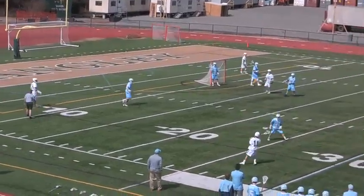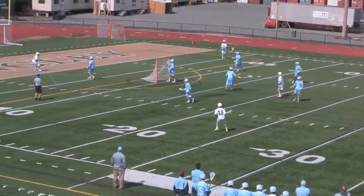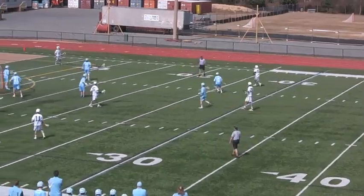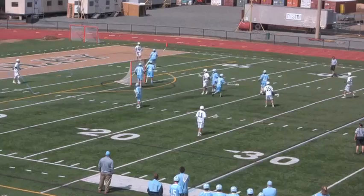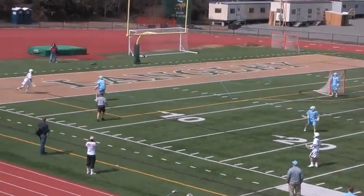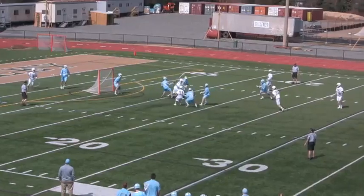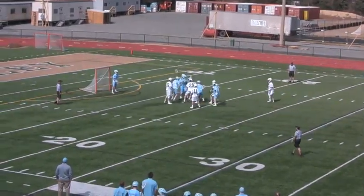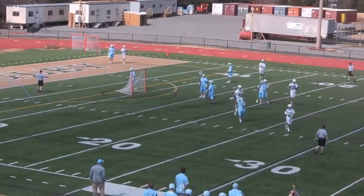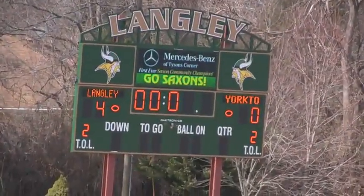Coming in off the timeout, Weston Simonides is bringing the ball in for the Saxons. Half a minute left. Shot on the play by number 4, John Michael Dooley, saved by the goalie, Mason Pollock, for the Patriots. Simonides has the ball. And that's the end of the quarter. First quarter with the Langley Saxons in the lead, 4-0 over the Yorktown Patriots.